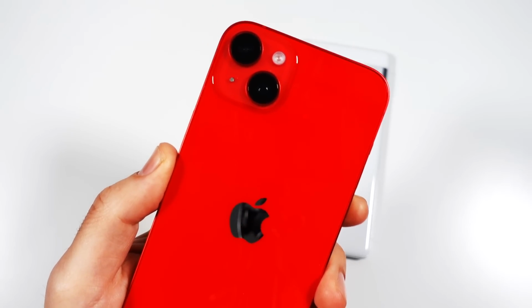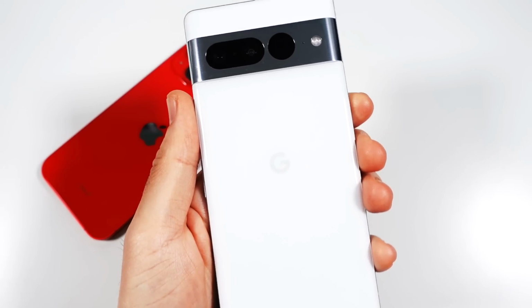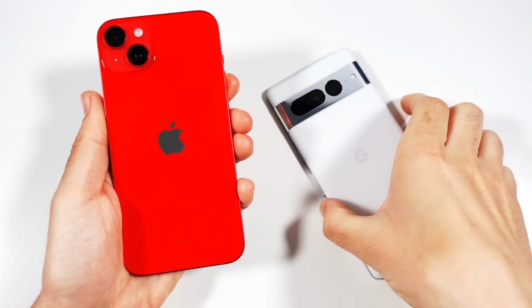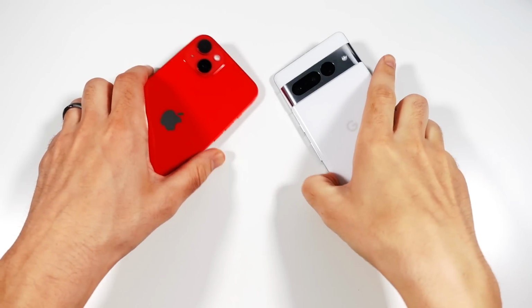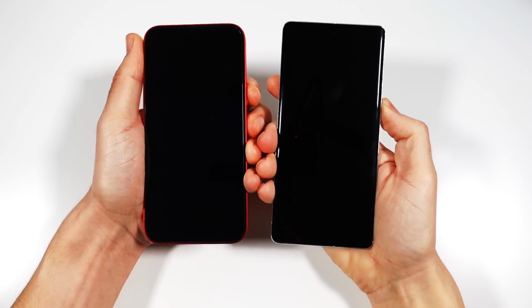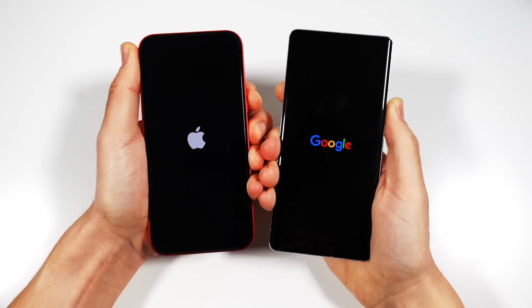iPhone 14 Plus, Apple's entry-level large smartphone, and Google Pixel 7 Pro, Google's latest flagship premium device, face off in a speed test comparison in this video. Seeing as both of these are in the same price bracket, let's go ahead and do a boot up test in 3, 2, go.